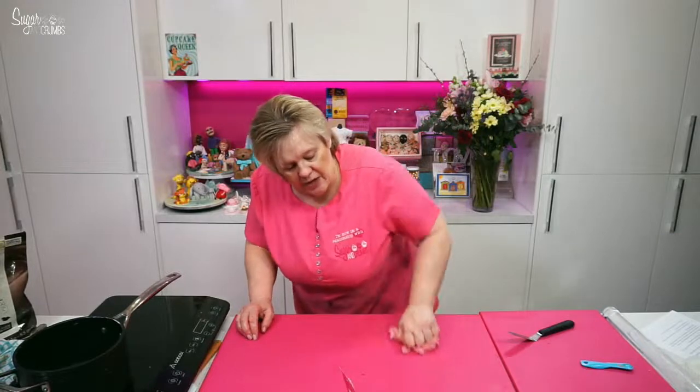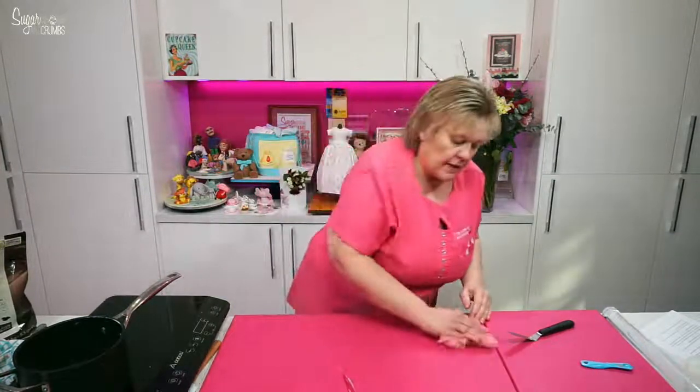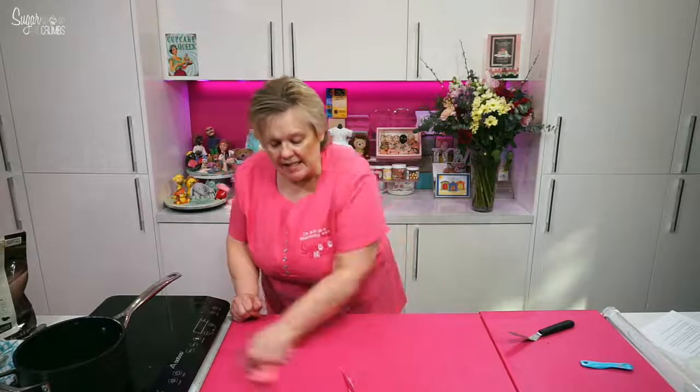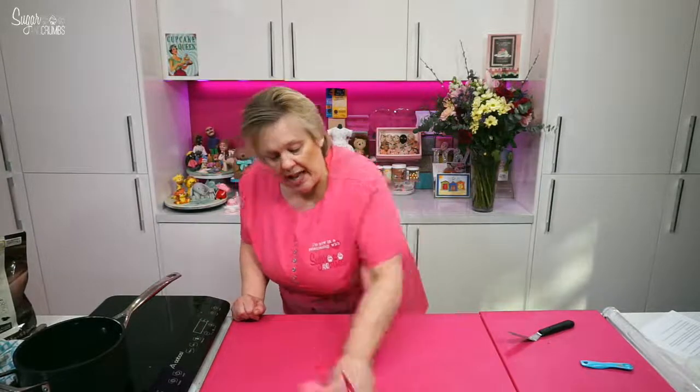Just starting to go brown now, they're just going golden, which is lovely. So what I will do is clean up here. I just looked in the fridge, and the big egg looks like it's nearly set, so I can get that out for you and show you the big egg.